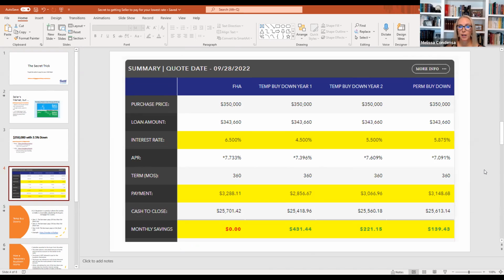And I do want to point out, anybody that used one of these products would be fully qualified at 6.5. So this wouldn't be a situation where you didn't qualify at 6.5. You know exactly what that payment is, what it will be at year 3. So it's not a situation where it's an adjustable rate mortgage and you don't know where it could go. It will go to 3,288 in year 3. So at the end of year 2, you know for a fact what your mortgage payment is going to be, assuming that you haven't refinanced yet, right?